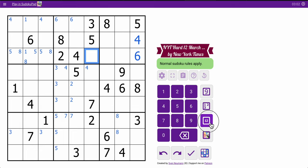Oh, this is 6 and 7, so this is 1 or 9. Can't be anything else. This is 1, 7, or 9 because it's not 6. Unfortunately, these are any of them. And because of this 6 here, I don't even have a triple.